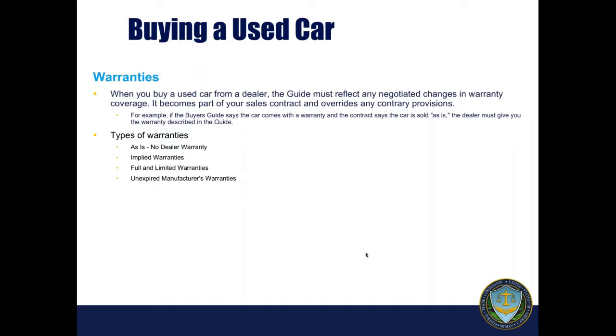And you want to verify the information, that is, what's covered, expiration date versus miles. Now, some people say, it's 5 years, 60,000 miles, whichever comes first. And you can call the manufacturer's zone office if you can't get it from the dealer. But make sure, once again, you have that VIN number when you call.